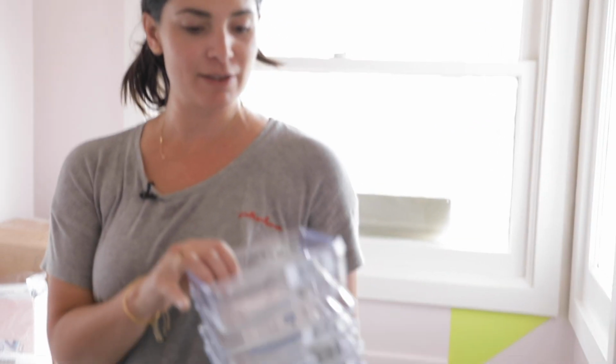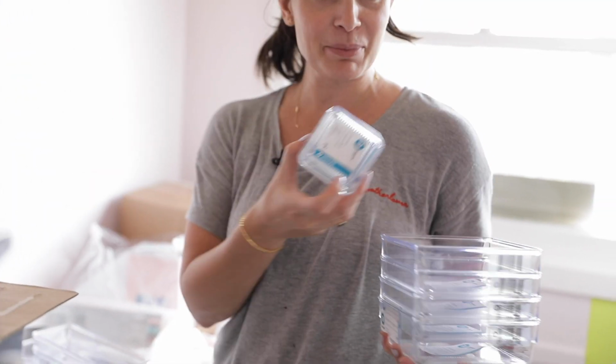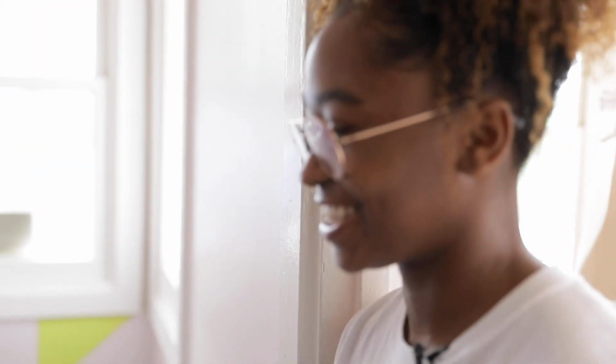Look at all these amazing organizing solutions for inside your drawers. I love the pink ones. I didn't see these yet. Look at these little BBs. I love containers. Me too. Tiny ones. Taking a little party break, and by party break, I mean shots.